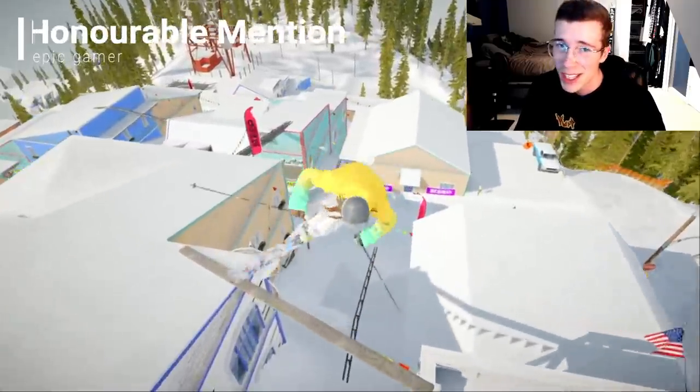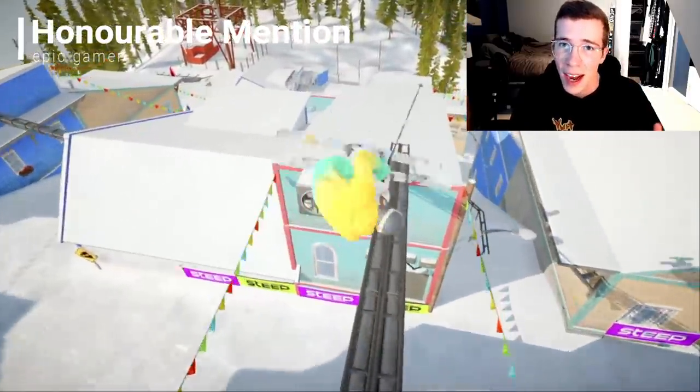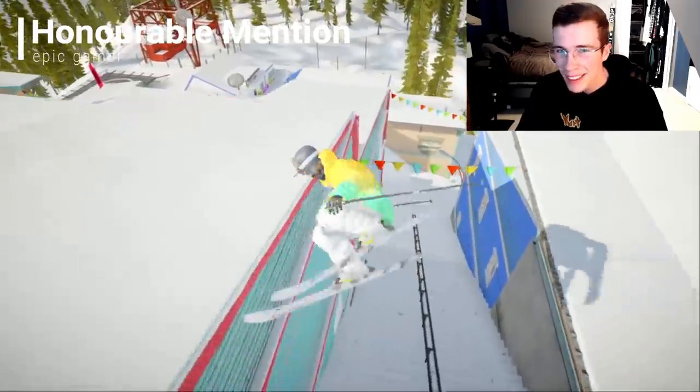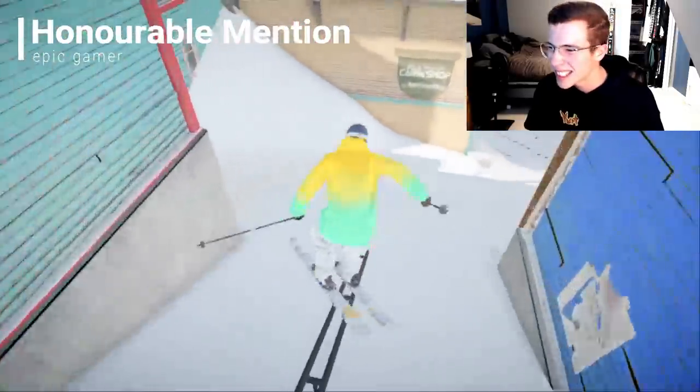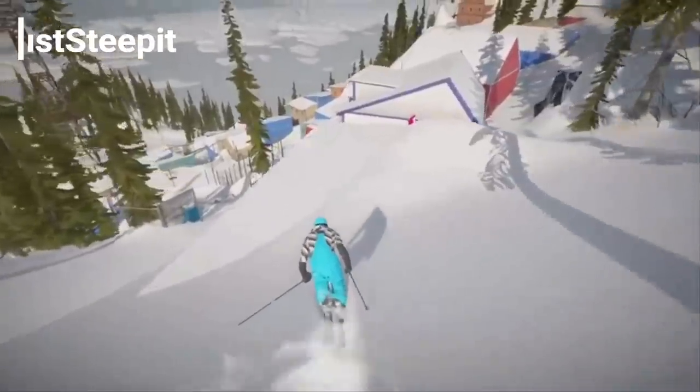Fourth place, justSteepit. Manages to get a Misty 6 onto a tube that's sticking on the side of a wall. And this tube is like, it's like an inch wide. Precision. Precision.